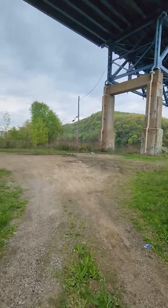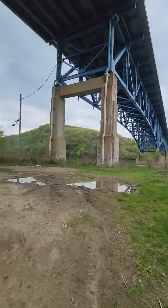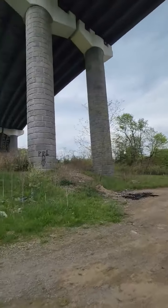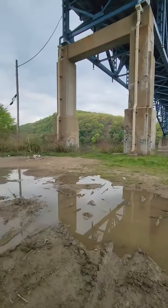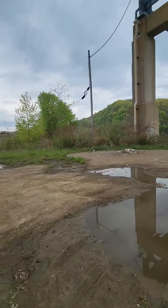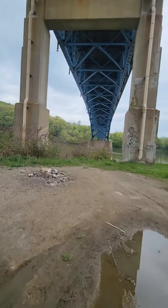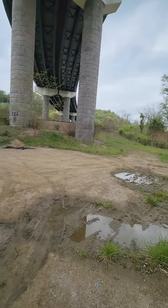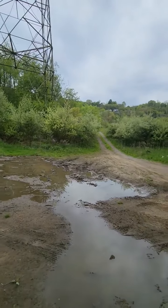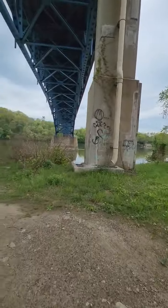I love this bridge. I come here a good bit to get pictures. That's all wet. We're gonna walk around. I don't wanna get my feet wet and muddy already. This parking area, I personally don't know how to get over here, but every once in a while I see a car down here and people hanging out.